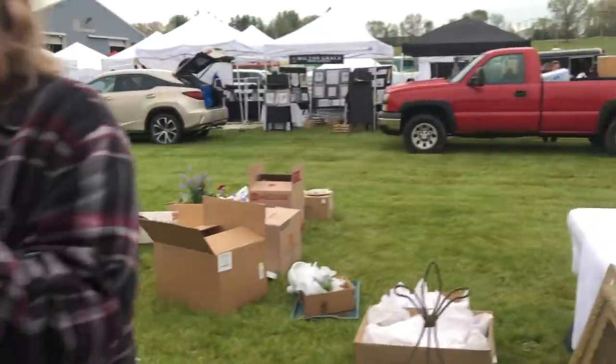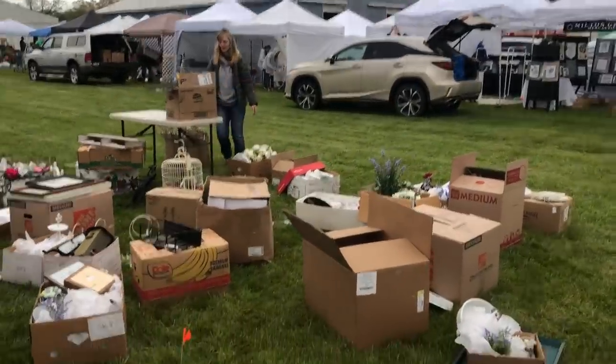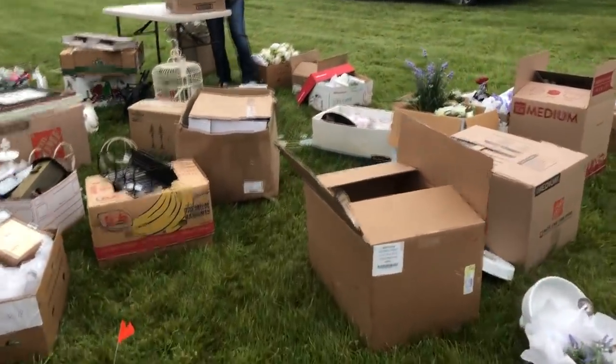Jer's doing really good with the signs. Look at how he put them out. He displayed them really nice. I like that. It's looking good. Still got a lot more to unpack.